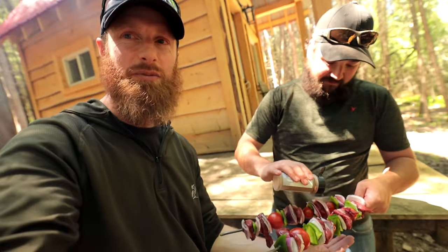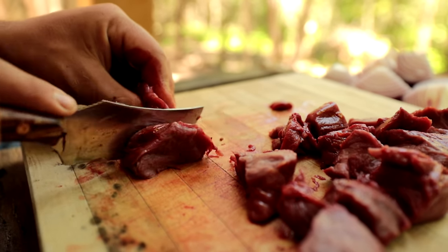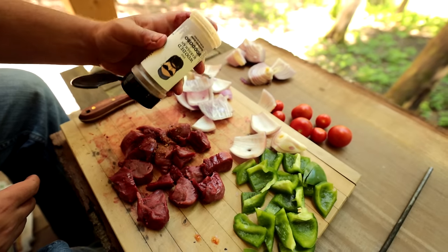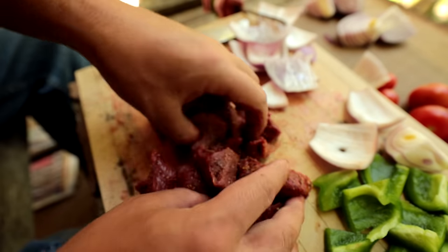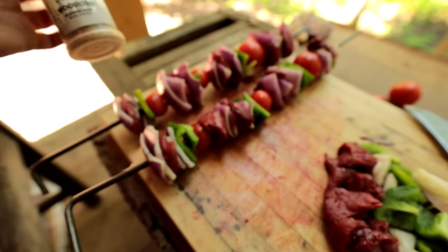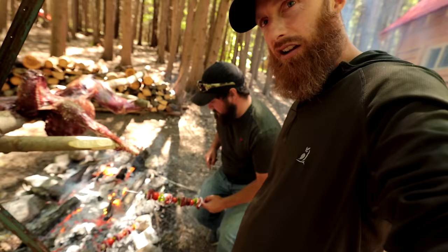I gotta catch the stuff that's missing, and then we'll sprinkle the rest on top there. There we go. Can't let any of that stuff go to waste. So yeah, I grabbed that on the wittedbeardsman.com website. My mouth is watering with it raw. So we're just gonna throw it on the fire here. I think we're just gonna go from rock to rock, just get the right balance there.